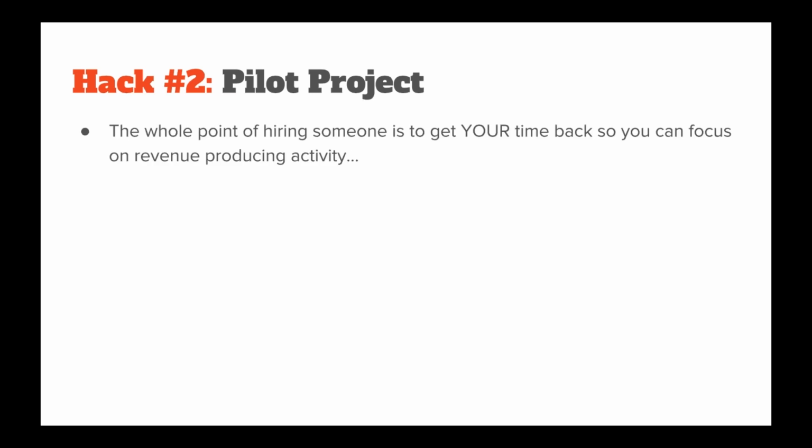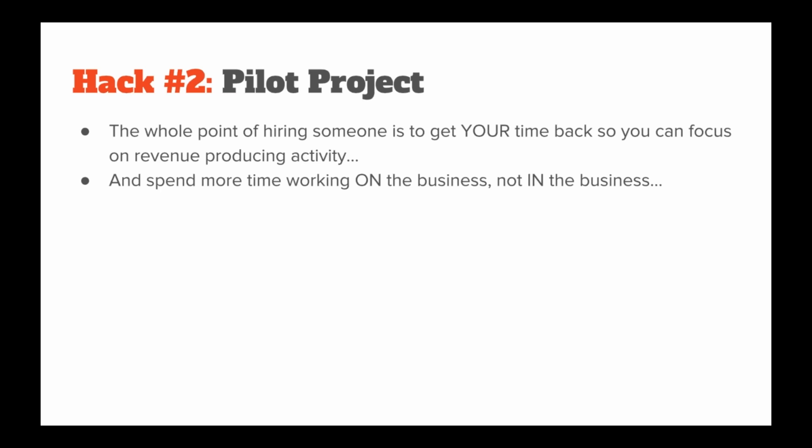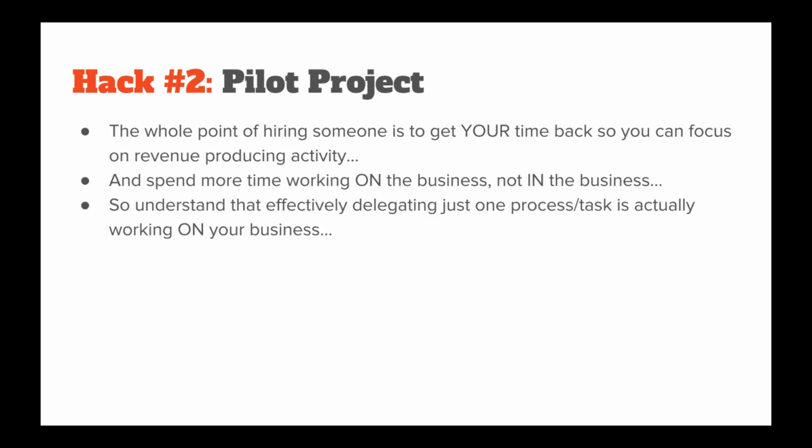Now the whole point of hiring somebody is to get your time back so you can focus on revenue producing activity, and so that you can spend more time working on the business, not in the business, okay? So understand this, that effectively delegating just one process or task is actually working on your business, right?